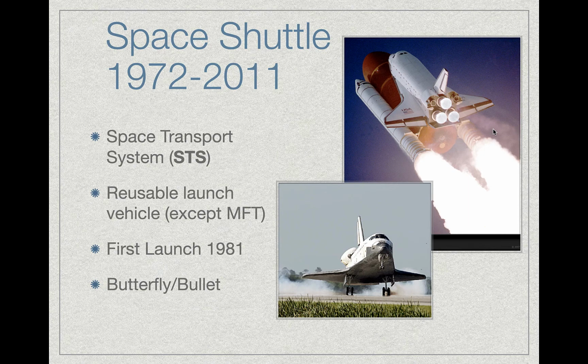It was very dangerous. In fact, this was simply a prototype of a reusable spacecraft. You know that prototypes are only meant to be used maybe a few times so they can build the final project. Well, to save money, they never did the final project. This was it. So this flew for like 30 years.